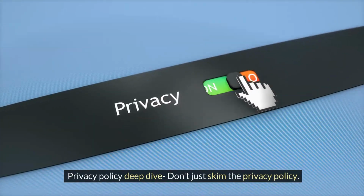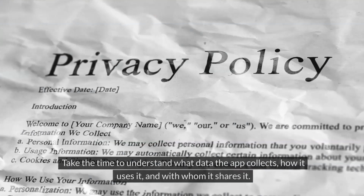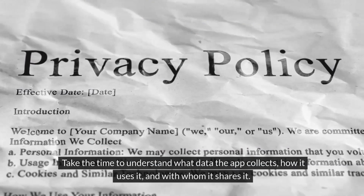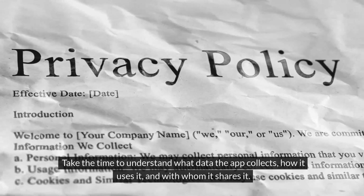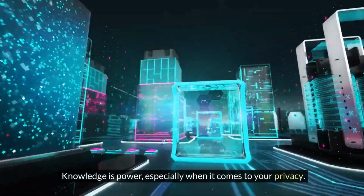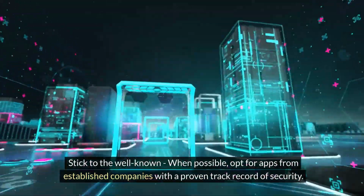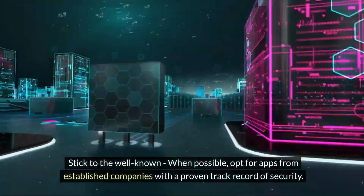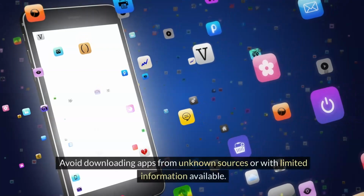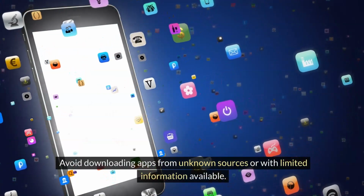Privacy policy deep dive. Don't just skim the privacy policy. Take the time to understand what data the app collects, how it uses it, and with whom it shares it. Knowledge is power, especially when it comes to your privacy. Stick to the well-known. When possible, opt for apps from established companies with a proven track record of security. Avoid downloading apps from unknown sources or with limited information available.